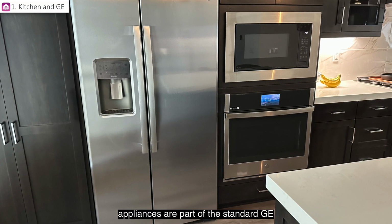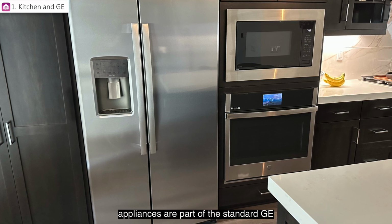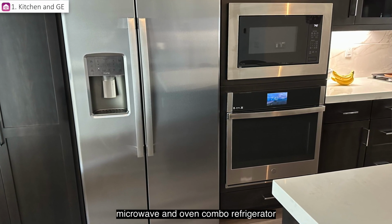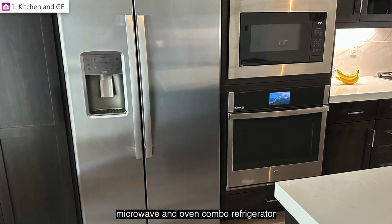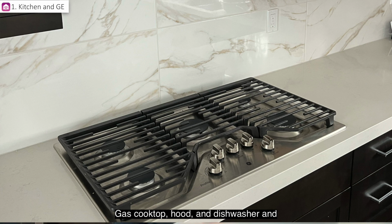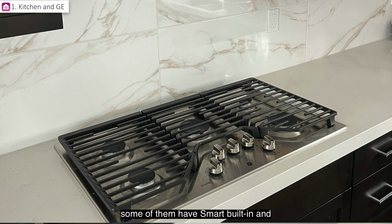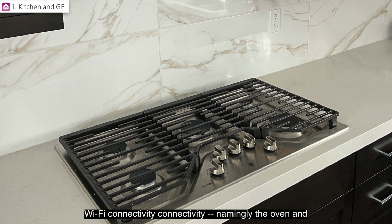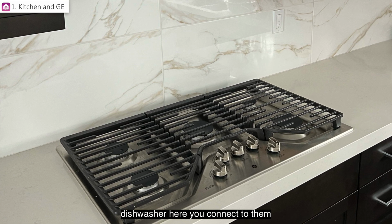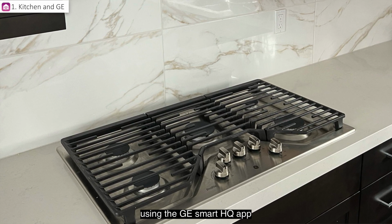The appliances are part of the standard GE Profile series and include a built-in microwave and oven combo, refrigerator, gas cooktop, hood, and dishwasher. Some of them have smart features built in and Wi-Fi connectivity, namely the oven and dishwasher. Here, you connect to them using the GE SmartHQ app.